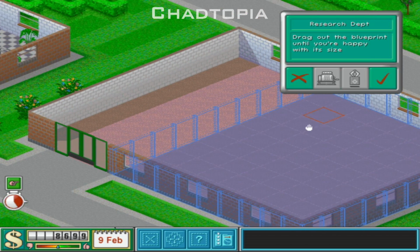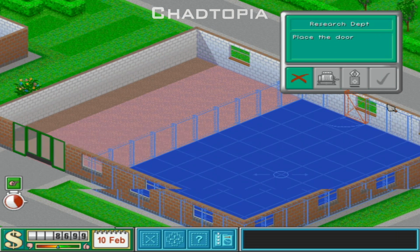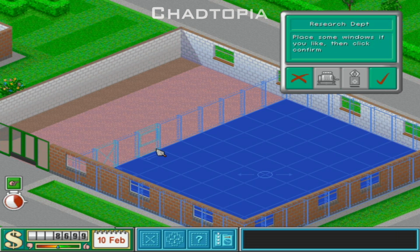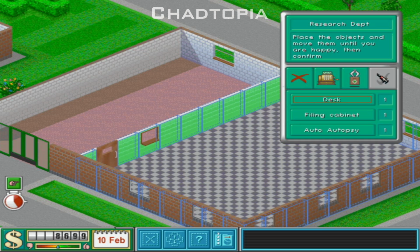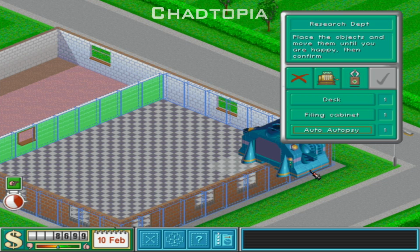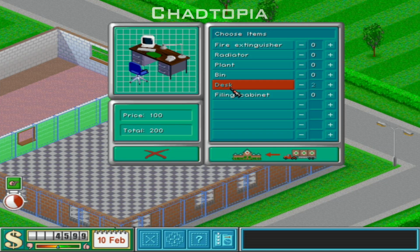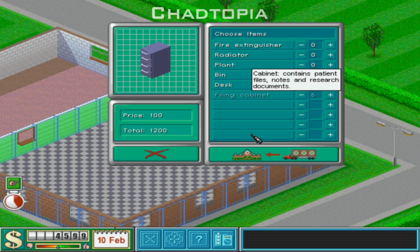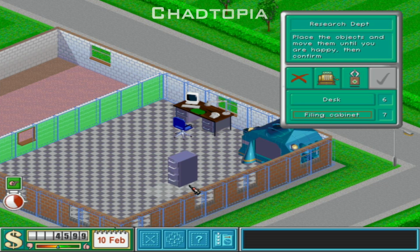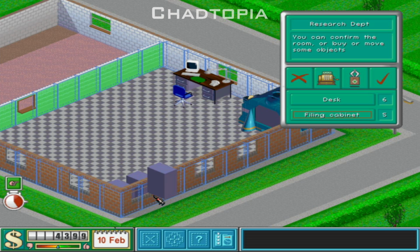If we make a nice big research department like that, if I pull it back a little bit like that, then I can put something else in there. So, put the door down there, 1 window. Now, where can I put the auto-autopsy? There we go, that goes there. And we go desk, filing cabinet. So, let's see where we can put the filing cabinets. They can only kind of go here. So what we'll do is go filing cabinet, filing cabinet, filing cabinet, filing cabinet, filing cabinet, filing cabinet.